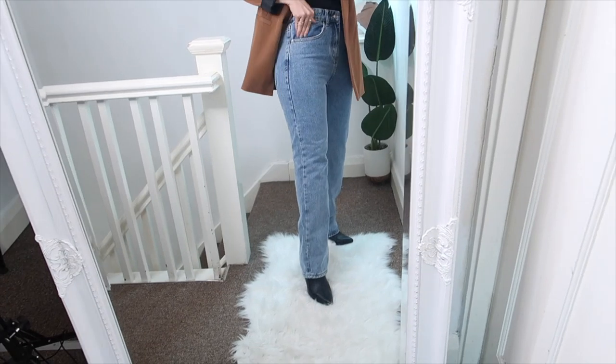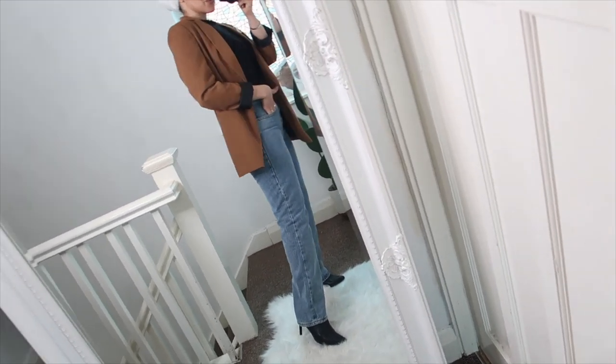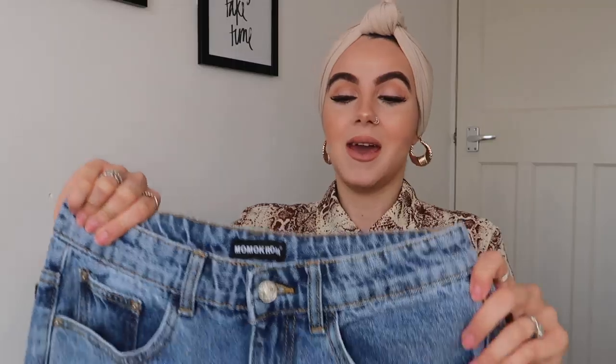And I wasn't too sure about this at first because, like I mentioned, I am quite short. So if I wear something that's really, really long, it's going to make me look a lot shorter. But pairing this with a pair of heels or some boots honestly makes your legs look so long. You look so tall and I love it. I didn't think I would like it. I was kind of on the fence with this, but I think I really like it.